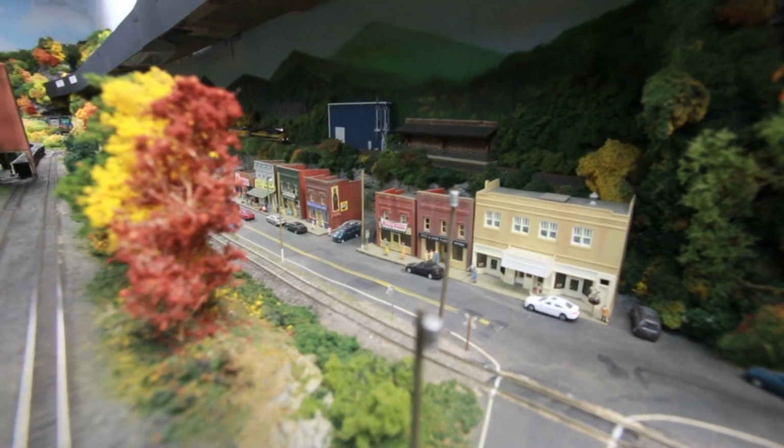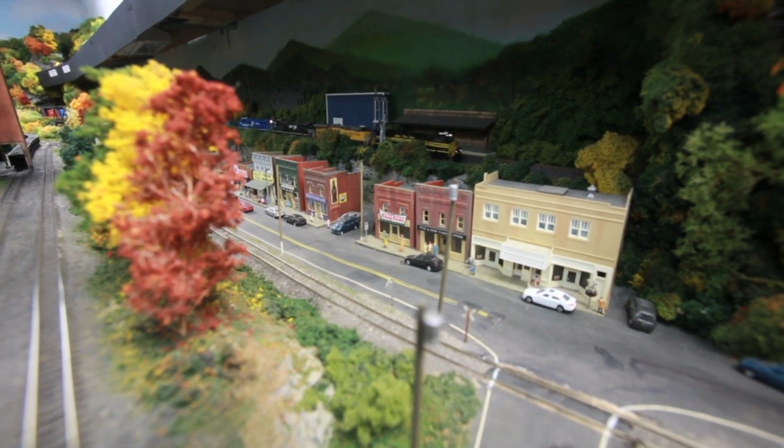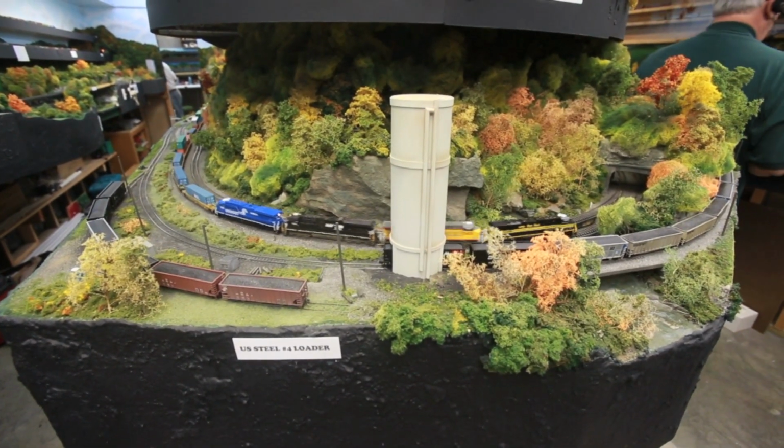And Welch is probably the second biggest town on the layout. Houses a lot of industries for locals, plus the Tug Fork branch comes off on track number 2. You go around the curve at the center peninsula, and it goes into Flat Top.